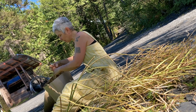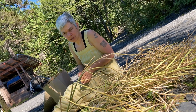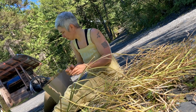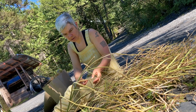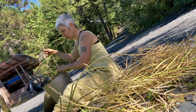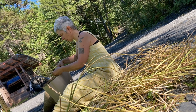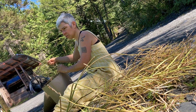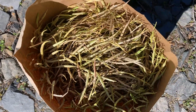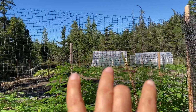I don't know anything about saving seed really, but I saved some orach seed last year. Just stuck it in a bag and hung it in the kitchen, above the kitchen, whatever. And it worked out really good. I don't think these have probably crossed with anything else out here, because there's really not much blooming. I expect that this is way more seed than I will ever need. But there it is, and we're gonna move on to the garden.